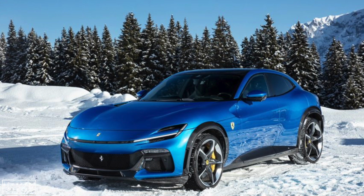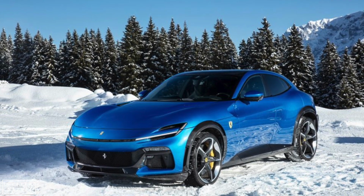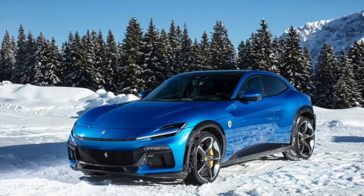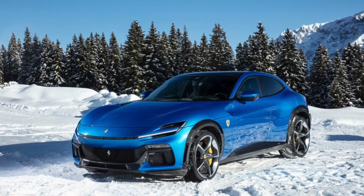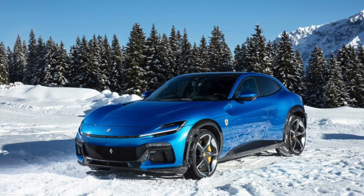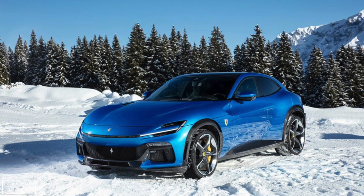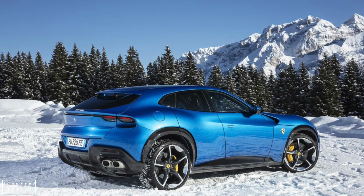Today's video is about the 2024 Ferrari Purosangue. The 2024 Ferrari Purosangue takes the SUV into the realm of the exotic. With a naturally aspirated V12, active suspension, and rear-hinged power rear doors, Ferrari's Purosangue is an anomaly in the sea of go-fast luxury SUVs. At some point, a memo must have gone out.